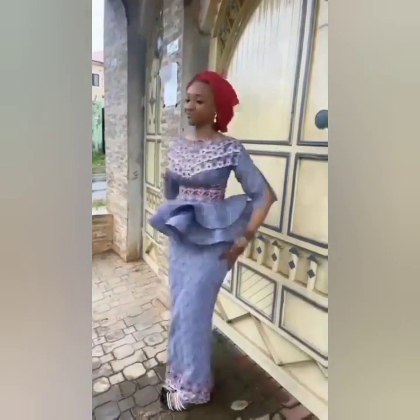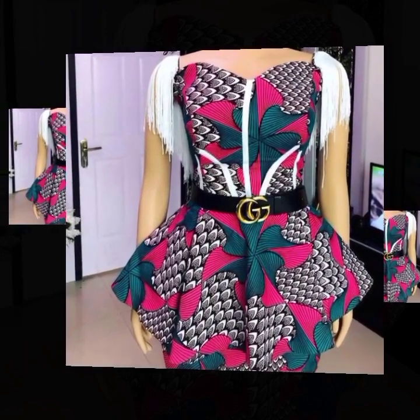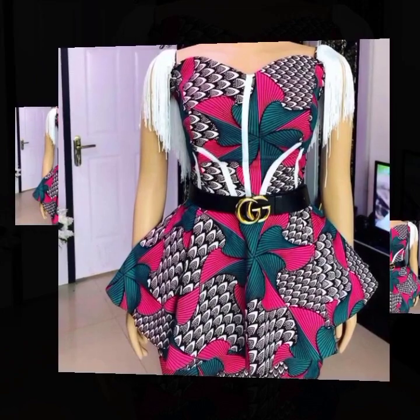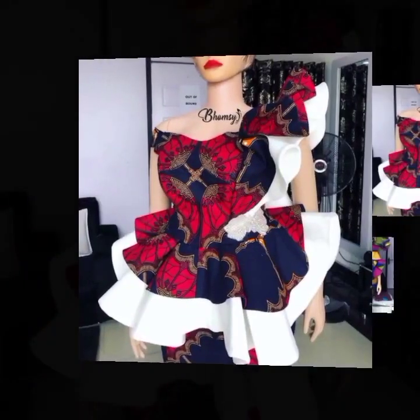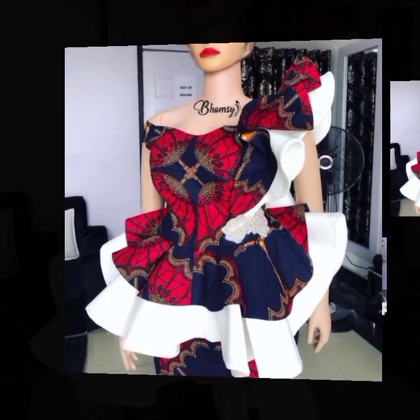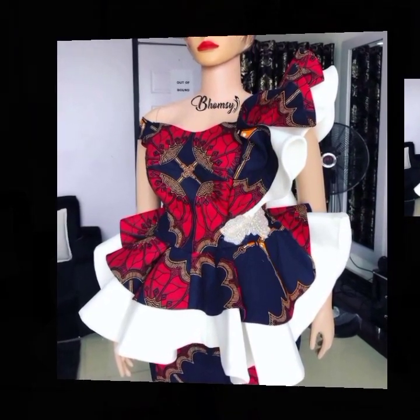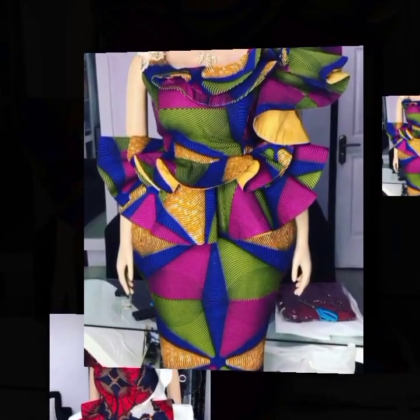This is Classy Media Fashion Trends, and we are so super excited to show you more designs of peplum top styles or peplum blouse styles. These fashionable blouse styles are made by top-notch creative designers in Africa. These styles are all beautiful clothing styles. They are beautiful top styles that you can rock in this season.